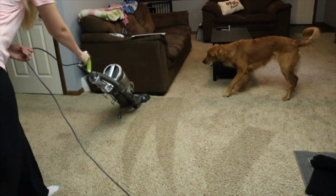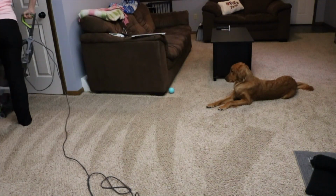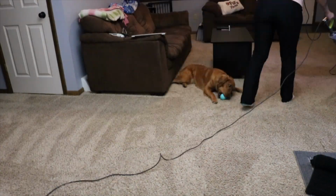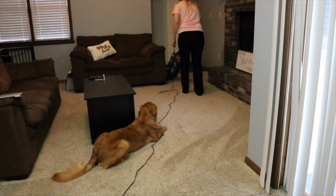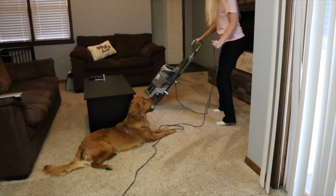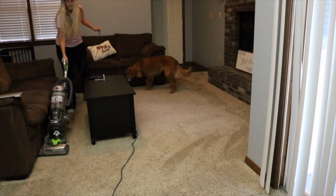I also like to vacuum every single day. I don't get too crazy just because I do it every single day. And she has so much fur that I usually have to clean up my canister every other day. Sundays is like my big cleaning day. When I vacuum on Sundays, that's when I get really anal about everything.